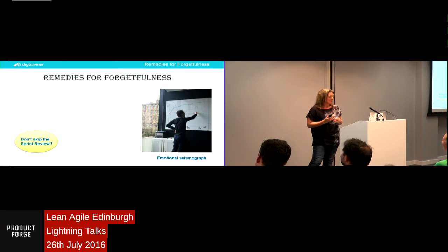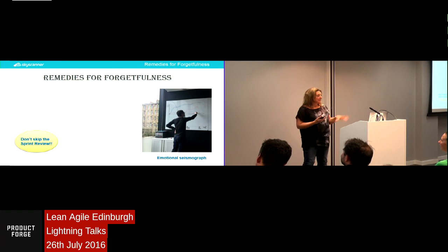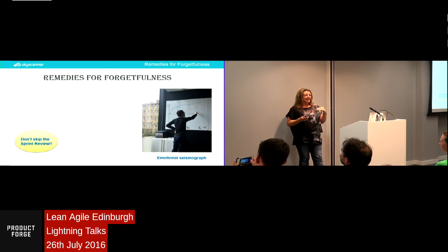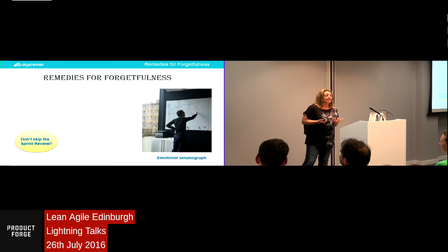The other one is the mailbox retro. This is really where you set up a postbox for forgetful people and they just put in stuff like, you know, things that are going wrong in the sprint, ideas that they have for improvement. And the idea is at your retro, you just open up the mailbox, be it an electronic one or a physical one, and you start reading out the stuff from the mailbox and talking about potential improvements from that.